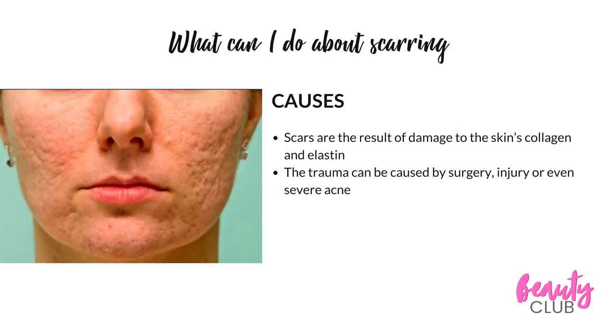Right, we've got another really important skincare question coming up. Here's the question: what can I do about scarring? It's a really good question. Now, the reason we get scarring is it's a result of the damage to the skin's collagen and elastin, and it could be trauma from surgery, injury, or even severe acne.